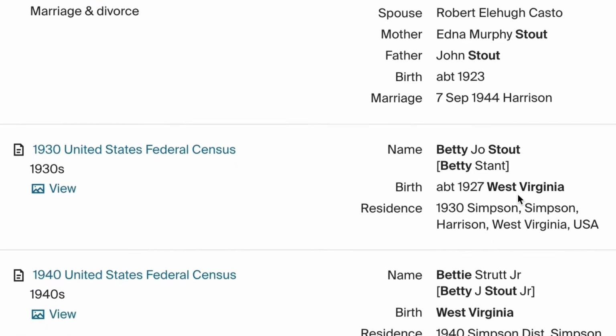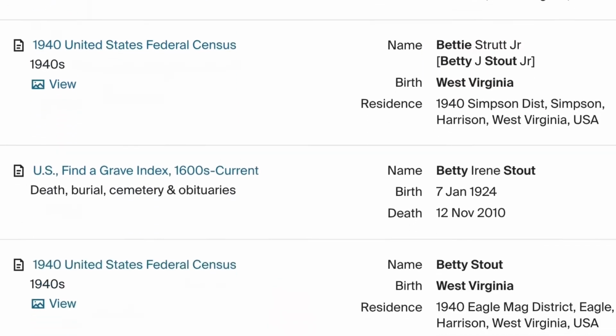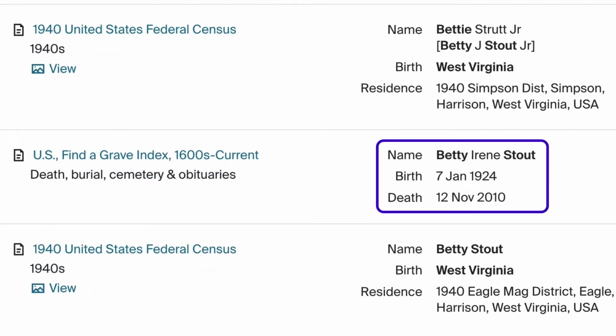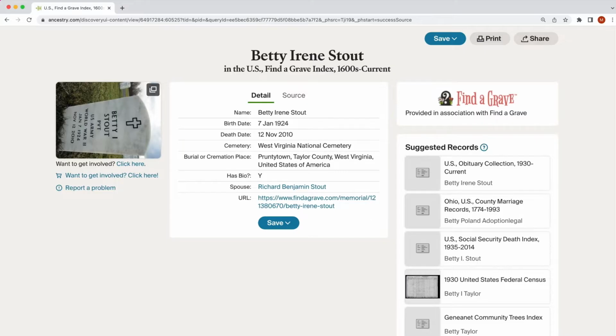The third result is for Betty Strutt, though the brackets below indicate that a fellow Ancestry user has corrected this to Betty Stout. The fourth result is for Betty Irene Stout and displays our veteran's exact year of birth and death. Let's start here since the information lines up perfectly. Opening this result shows us Betty's headstone and that she is buried at the West Virginia National Cemetery.